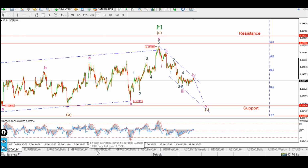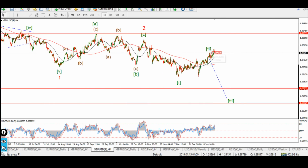Okay. Let's get to pound dollar, and pound dollar broke to a new high this week. And I still think this is probably maybe a triple combination, or double combination.